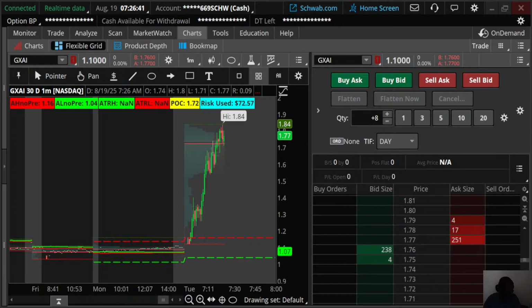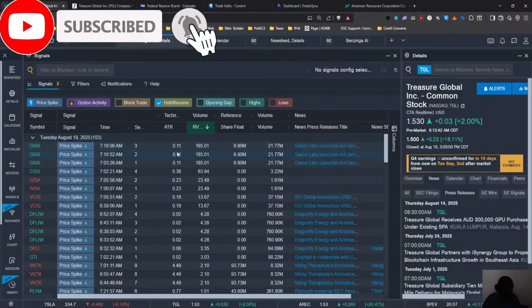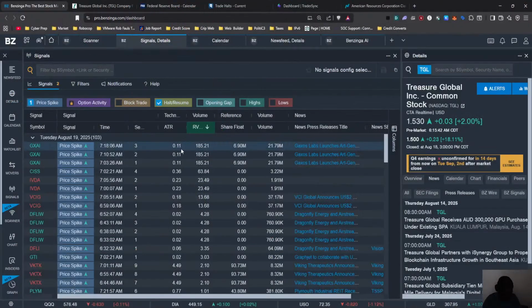GXAI has 184 times its normal RVOL. ATR is at 11 cents, so not a whole lot to be swept off of there. I look to try to get 25% of the ATR. So if we were to calculate that, what is 25% of 11 cents? Is it even 1 cent? I don't even know. Let me see. 25%. Bam. So right around 2 cents.